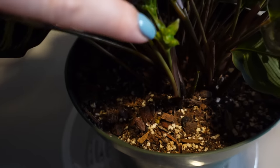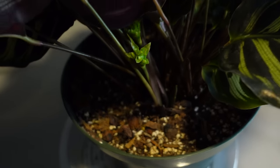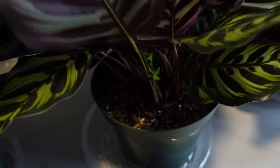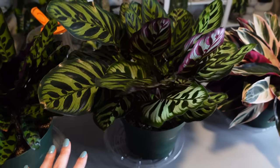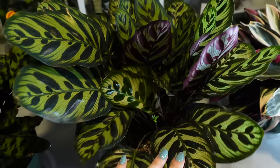And they'll get a little bit longer and then push. This one probably has, you can see there's a couple little buds that will form blooms. So I have two right there forming. This is literally just the happiest Calathea. I just love her so much. The underside is beautiful too.